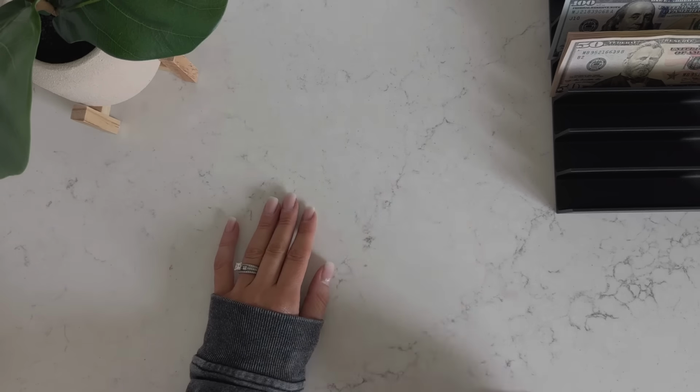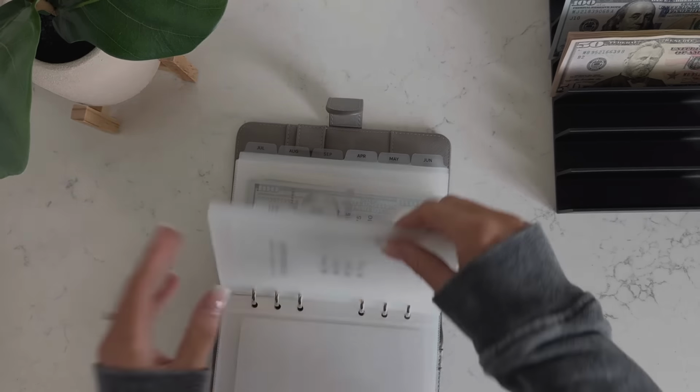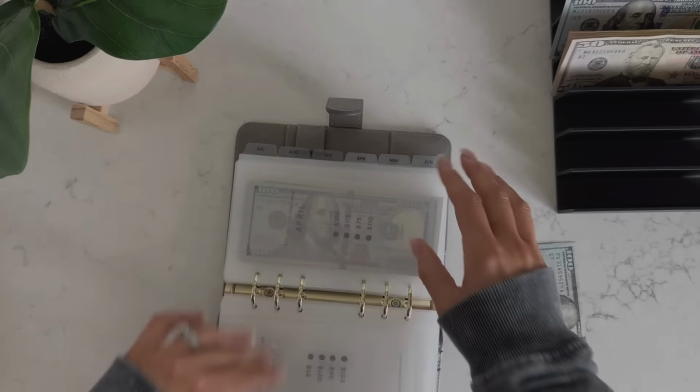So I think I am going to start with our 5K savings challenge because I know that we have some smaller bills in here, which I think I'm gonna need once we get into our sinking funds. So I'm just gonna grab all of the cash out of here for now, and then we're gonna count it up and see where we are at with everything.